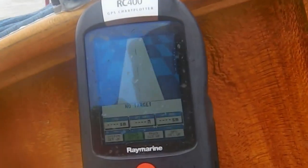All ships, all ships, this is Coast Guard information service. Channel 4, Coast Guard. And we're still doing 5.5 knots over the ground.